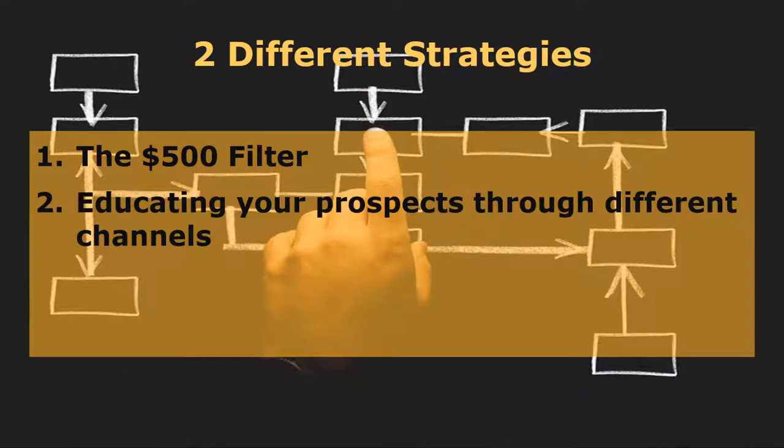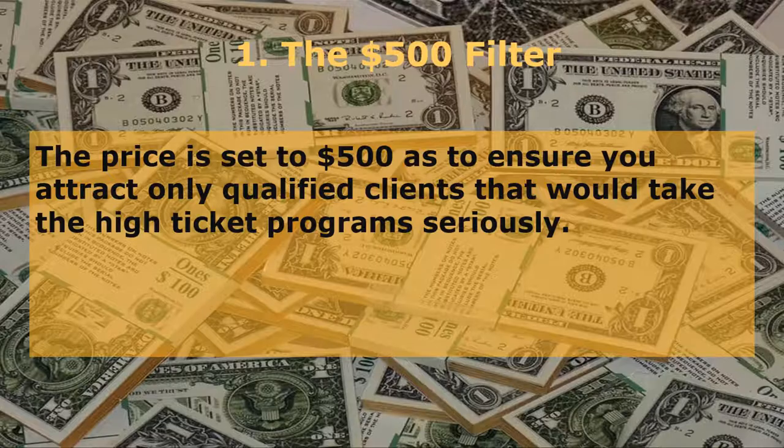Your high-ticket strategies. Now let's talk about the 2 different strategies to drive your prospects toward your high-ticket programs. The 2 different strategies to execute your high-ticket offers are: 1. The $500 filter. 2. Educating your prospects through different channels. First is the $500 filter.